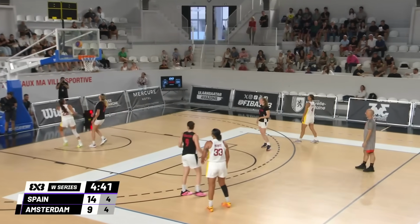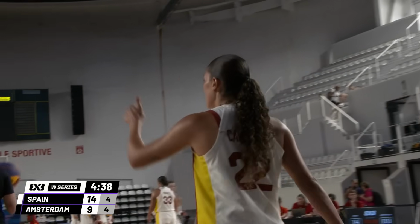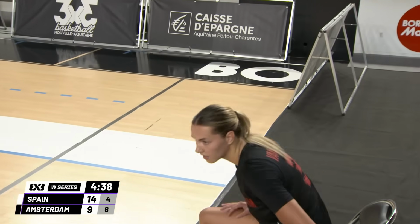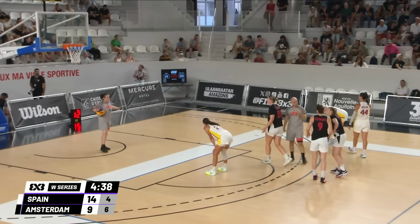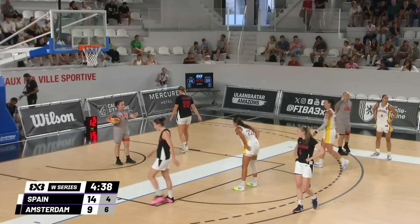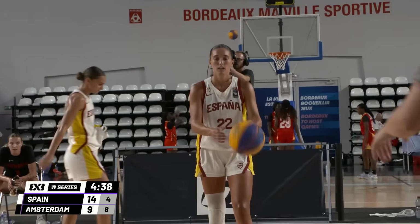Amsterdam on the other end are hanging in there. Down 5 with plenty of time left on the game clock as we see Van Skyke head to the substitution box. And it's going to be Juana Camilion to shoot a couple free throws.